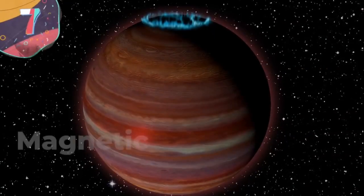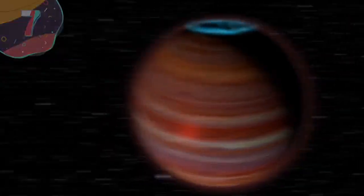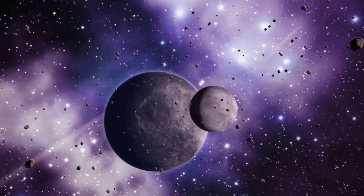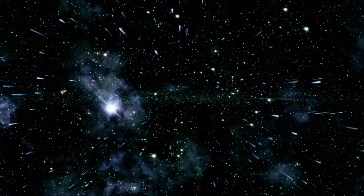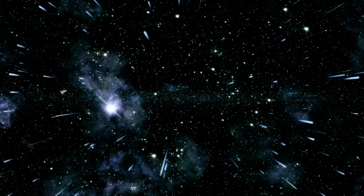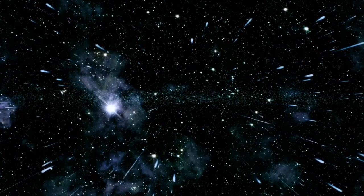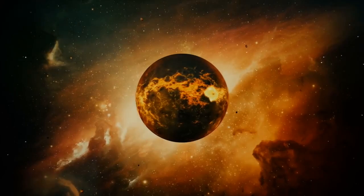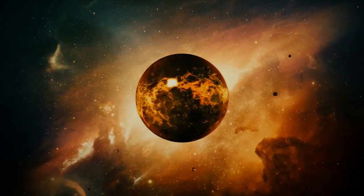Number 7. Magnetic rogue planet. Planets are formed when disks of material orbit around a star and coalesce, but it's always been a mystery what happens to them when a star dies, or whether it's possible for one to form outside of a solar system. So-called rogue planets have long been a top target for researchers, but the fact that, if they exist, they would be in the deep recesses of space without any light sources, makes it almost impossible to actively search for them.